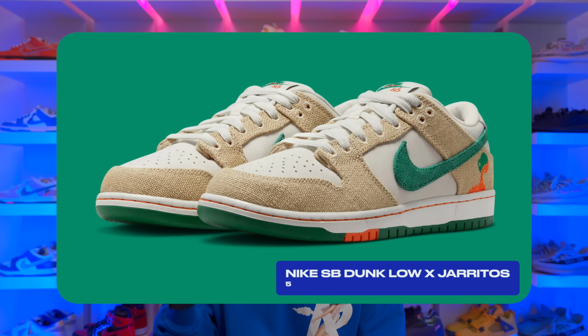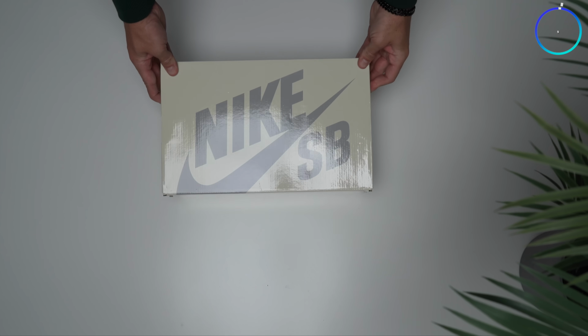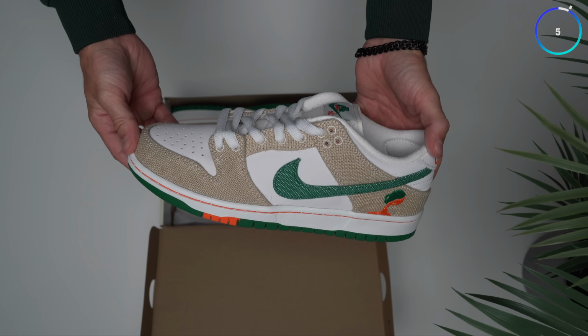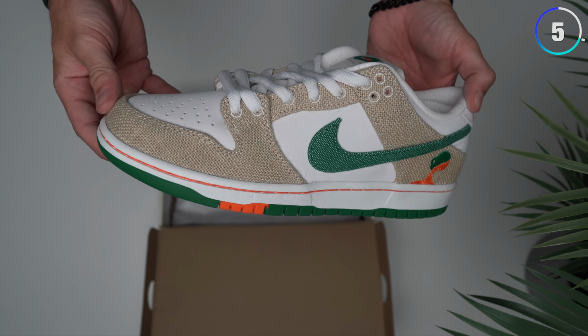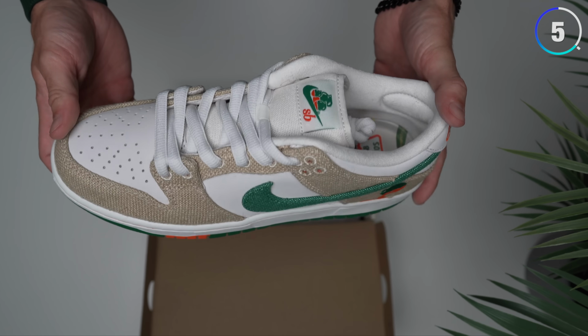Coming in at number 5 is the Nike SB Dunk Low Jarritos. I thought that these would be higher on the list. I mean, they were my favorite dunks for a long time after they dropped. So you already know the next 4 on this list are going to be insane. Either way, I think that this sneaker is the perfect representation of a Nike SB collaboration done to perfection.